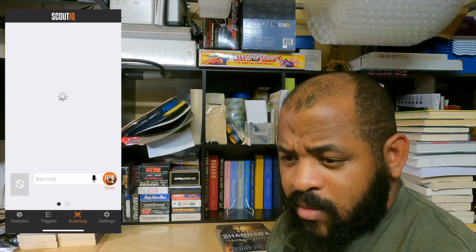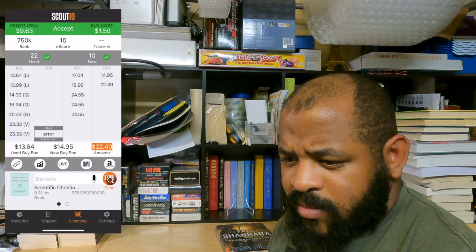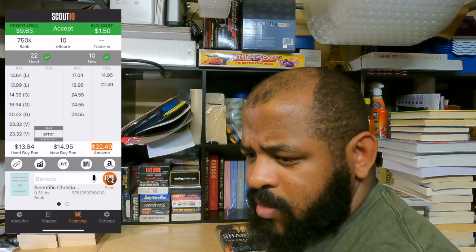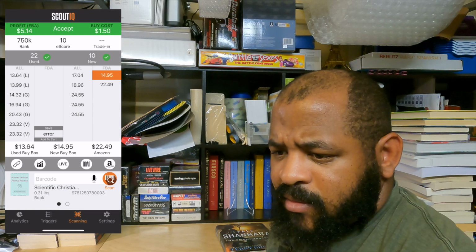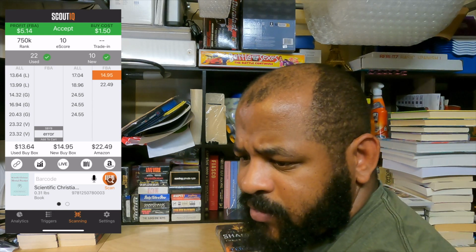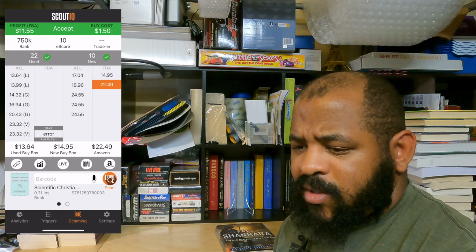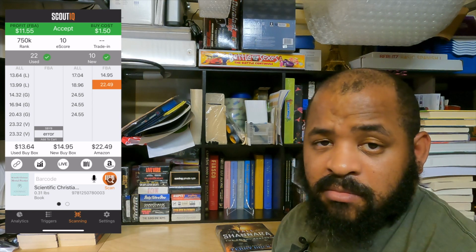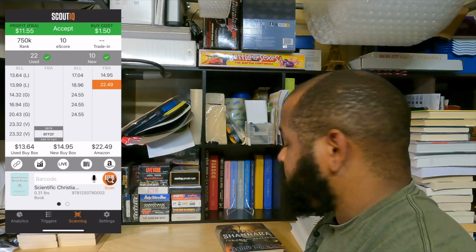All right. Next book. Okay, $22.49, but even at $14.95, you're still looking at $5.14 profit. $22.49 would be $11.55. So I'll meet somewhere happy in the middle and see what happens. But yeah, this is a good flip.